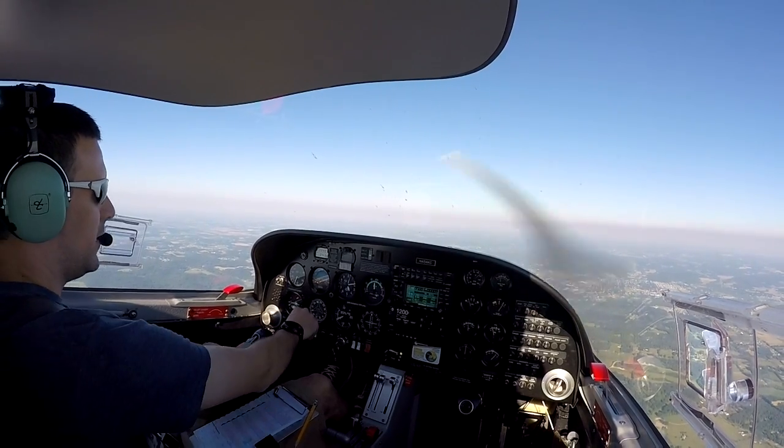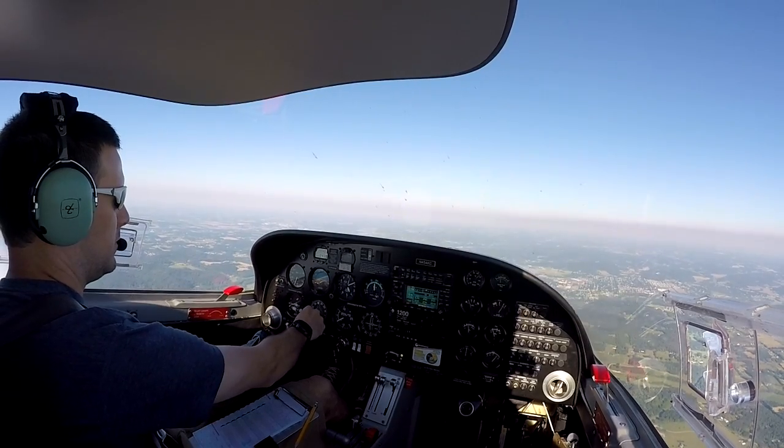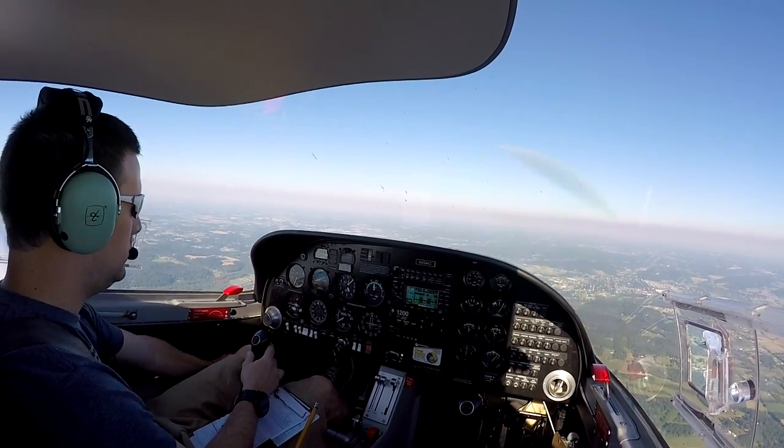Traffic, Sportsman 454 Hotel, about 5 miles to the west. We'll be overflying in our left midfield cross, left for runway 19, landing on the grass, or main ground.